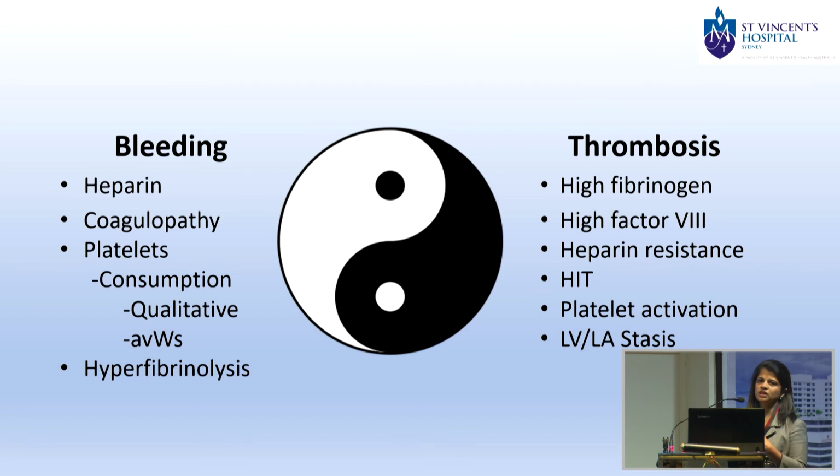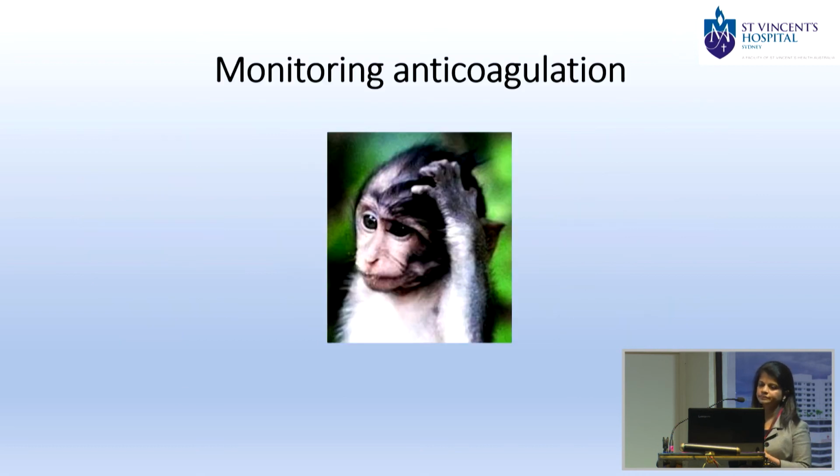In the bleeding, one of the interesting ones is the development of the acute von Willebrand syndrome, which results from the shear stress and loss of the high molecular weight multimers of von Willebrand factor, and that makes patients bleed, as does hyperfibrinolysis. And there's a bunch of factors that promote thrombosis as well. And during patients' courses on ECMO, they swing between being quite procoagulant and then on the other side bleeding as well. I find it quite confusing knowing which tests to do to monitor these patients' hemostatic pathways.